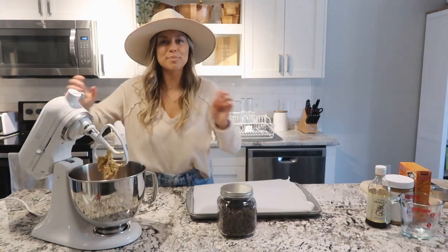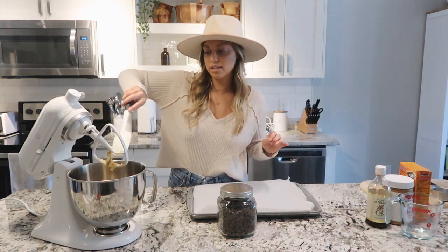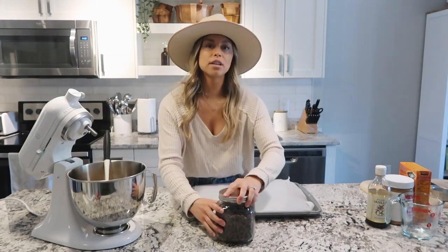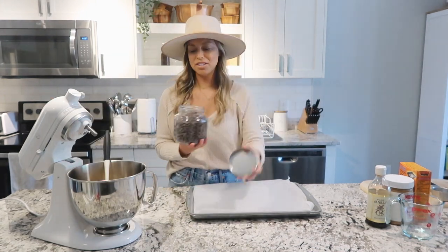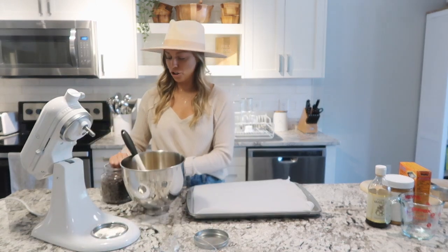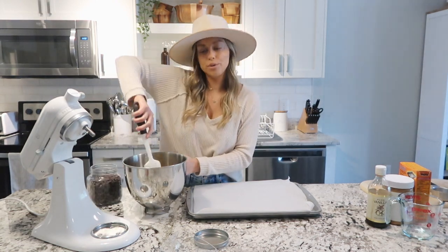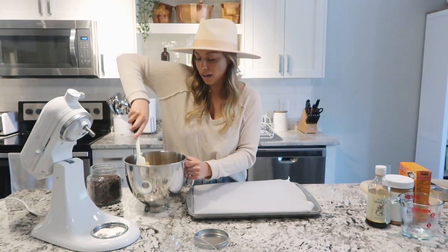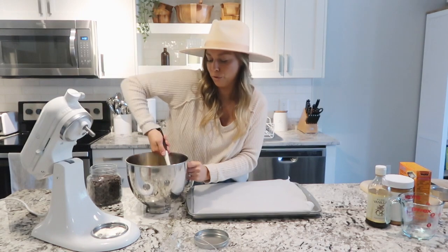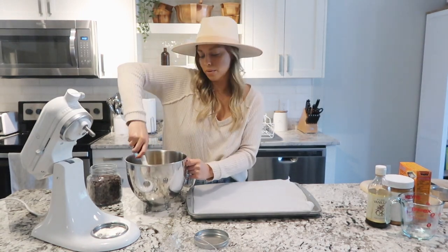So this should smell like the best cookies you've ever made in your life. So delicious. It's like vanilla-y and peanut buttery and sugar. Oh, it's so good. You're supposed to put 1/2 cup of chocolate chips. I just kind of sprinkle it and eyeball it, but you can definitely measure it. And then you want to fold these into your batter or your dough. You don't want to do this while the mixer is going. You just want to kind of fold it in with a little spatula like this or whatever you have.